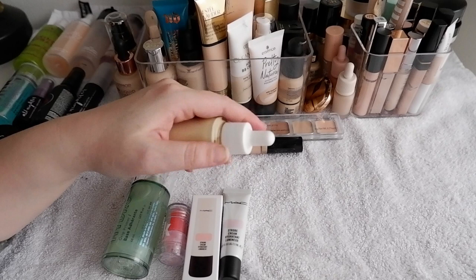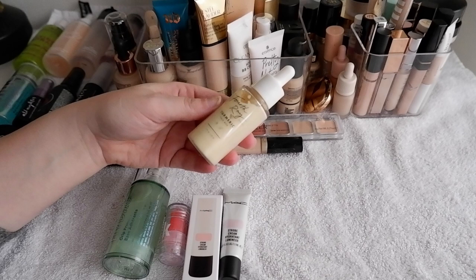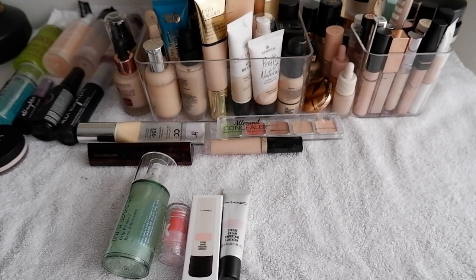I bought this for a full face of ColourPop before they had released the Pretty Fresh Primer. And they didn't have a primer that was more of a dewy thing, so I decided to try this from 4th Ray. It was okay, but nothing to write home about, so I know I won't be using that product. And then we've got some new things.